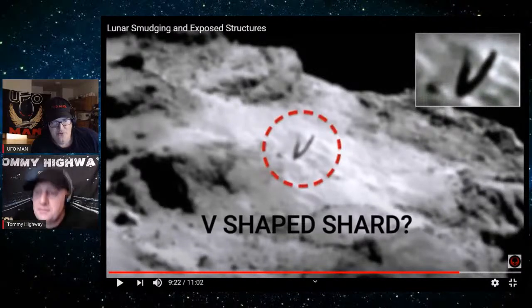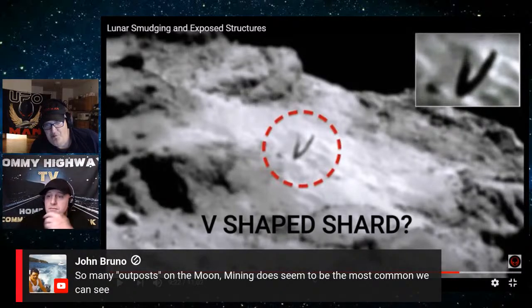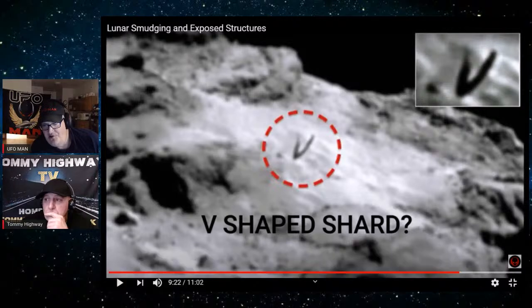Okay, this was unusual to me because it was a V-shaped shard. Now, is it a shard? Is it an antenna? I don't know what that is. What do you think, guys? What do you think in the chat? What do you think, Tommy? Hard to say. That is very interesting. It's definitely out of place. No question about that.